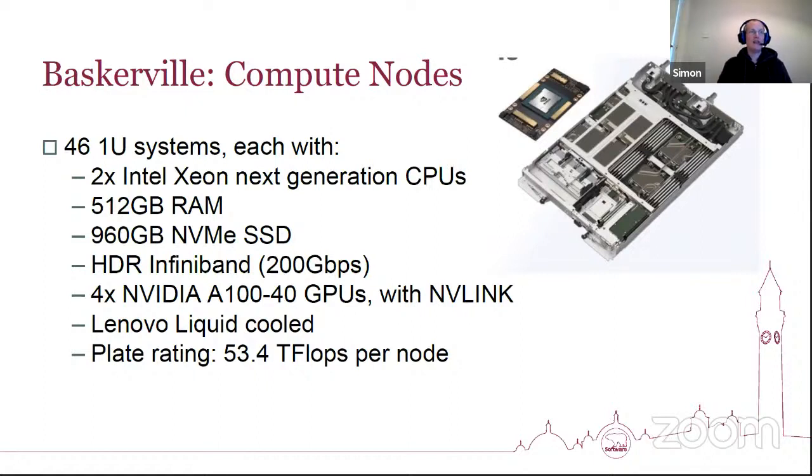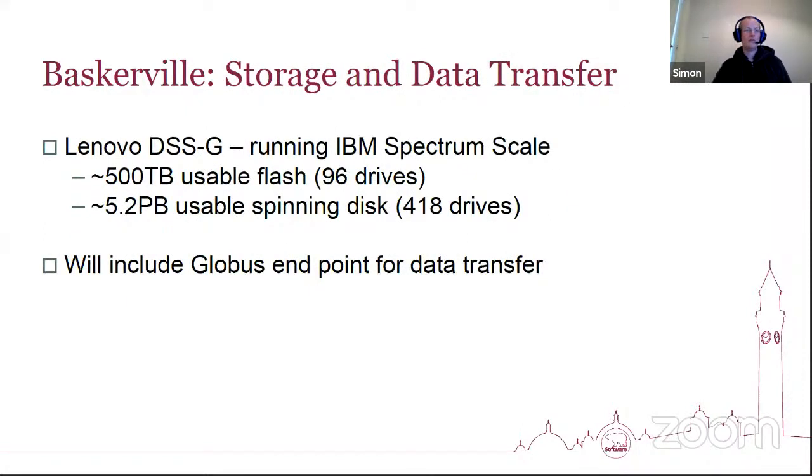Apparently each of these has about 53.4 teraflops per node. I forgot to copy that in from memory; that's the GPU part, and the CPUs have a bit more on top of that, but I've forgotten to put down what they're rated at on here. We're also putting in 5 petabytes of storage in spinning disks, about half a petabyte in flash.